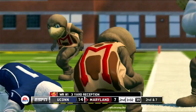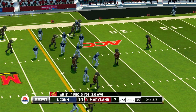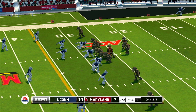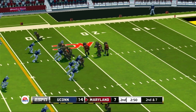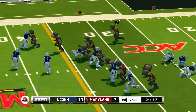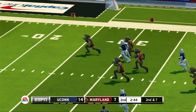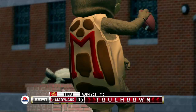Taken down at the 28. He knows how to run. Inside the 30 to the 10. Touchdown. Huge play.